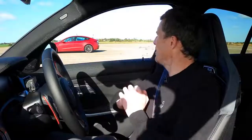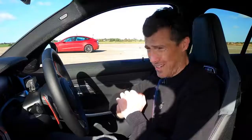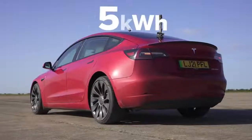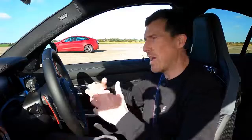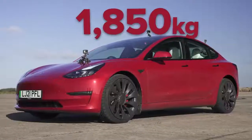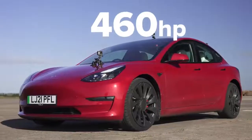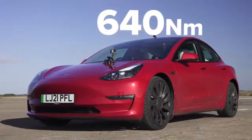By comparison, that Tesla Model 3 Performance is a bargain. That starts at £60,000. It has a 75 kilowatt hour battery. As a result, it's quite heavy. It comes in at 1,850 kilos. It gets quite a bit of power from its dual motors, 460 horsepower and 640 newton meters of torque.